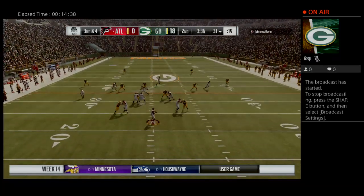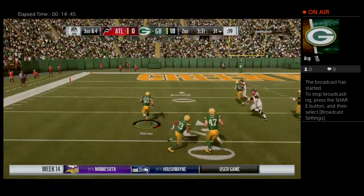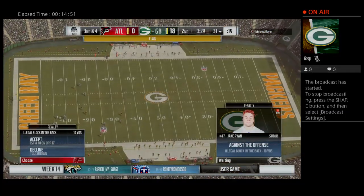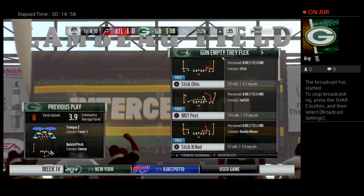Now Ryan. Looking for Jones, and it's intercepted. Picked off by Blake Martinez. And he'll take this into the end zone. Now, hold on here. We do have a flag down. So let's see what this is about. So this will be accepted as it moves the offense backwards.